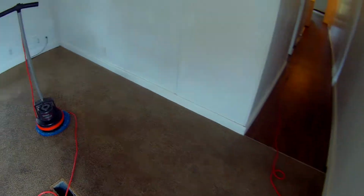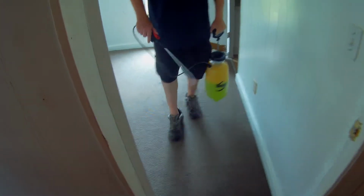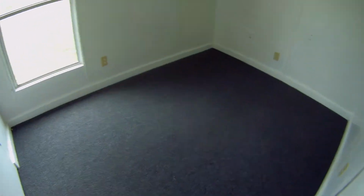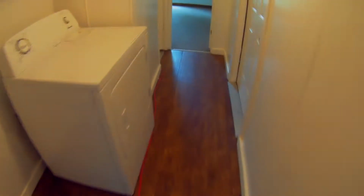Alright. You can film this room because it's good lighting in it. Alright, let me just look at this one more time. I don't think this carpet's dirty. It's hard to tell. Nah, there's not really anything to see in here. No, this carpet looks fine too.